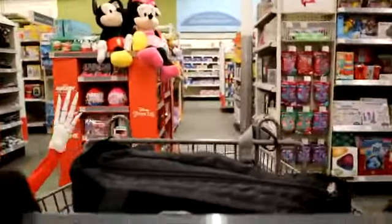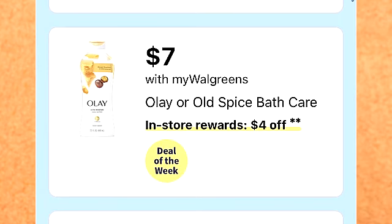Today is a real-time Walgreens couponing haul. Walgreens has some really good deals this week on Olay, and you have a chance to get a free Walgreens gift card. Olay is back on sale this week for $7. Upon purchasing two, you do get $4 back in register rewards. If you have any leftover Walgreens cash, you may be able to get this for free.